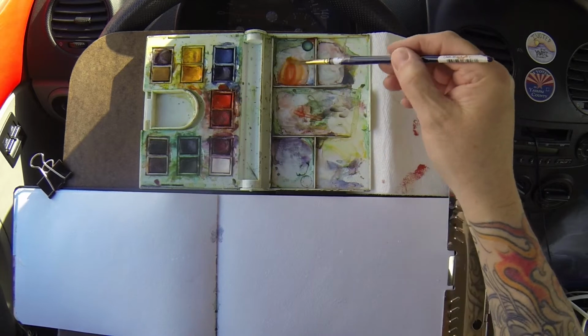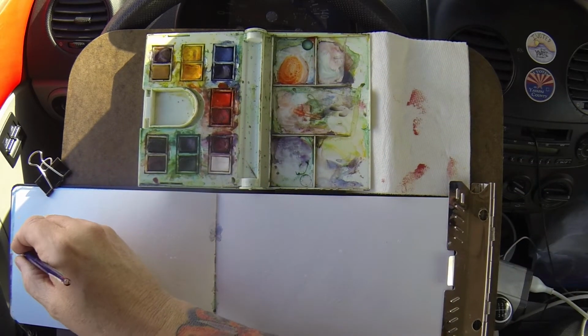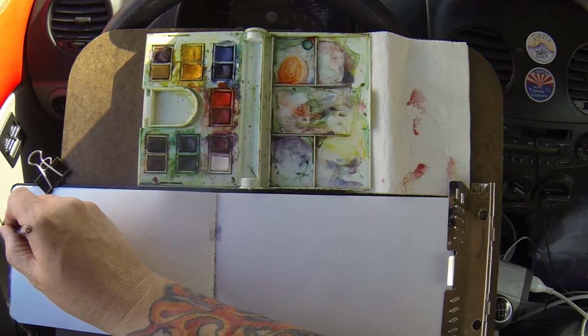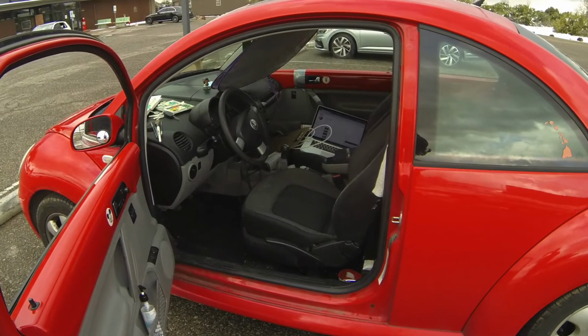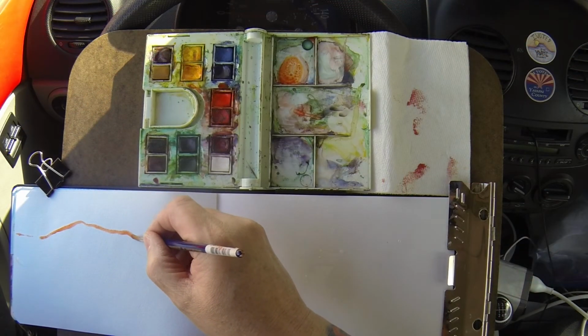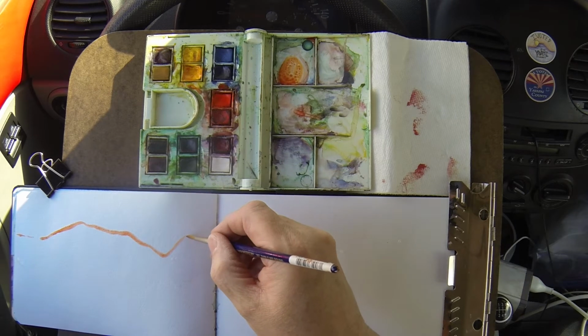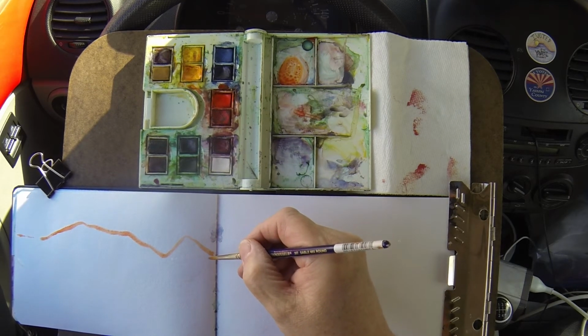And when I do these outlines, I'm not really too concerned about it being perfect. I'm just going to go for it. Here's the outside of Putt-Putt with the mobile studio in it. And here's my first bold strike of an outline of the beautiful red rocks in Sedona.